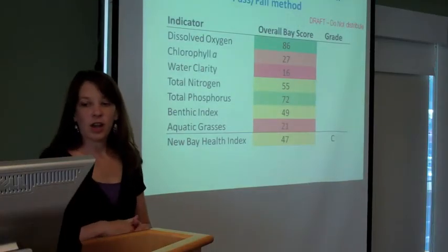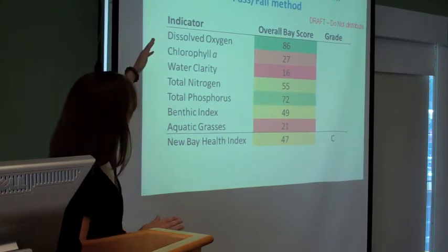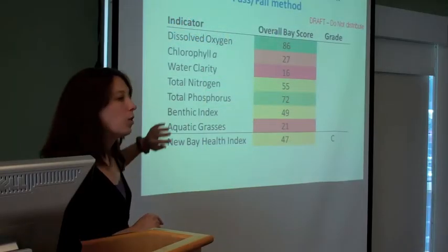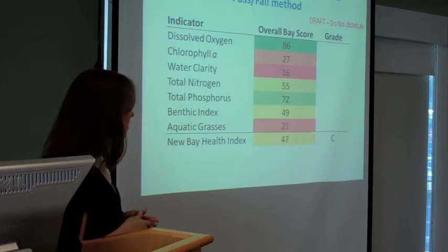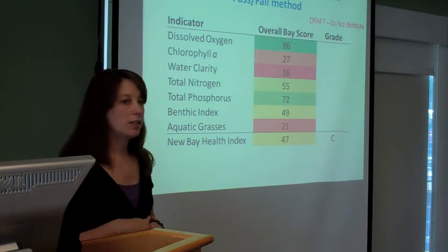So here is some of the overall results. Again, the new indicators, dissolved oxygen, chlorophyll a, water clarity have always been there, TN, TP. We're going to keep including the benthic IBI and aquatic grasses, but we won't have any sub-indices. All of these indicators are equally averaged into the overall Bay Health Index. You can see the variability in the scores. This provides an overall grade of a C.